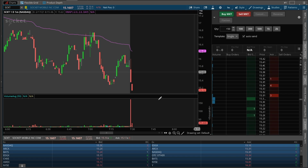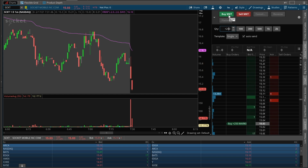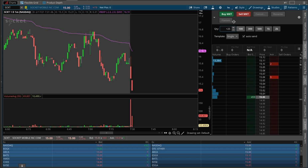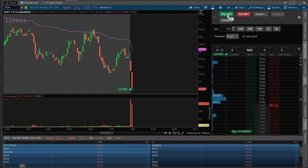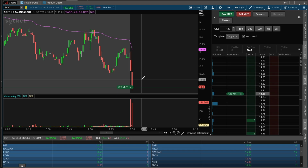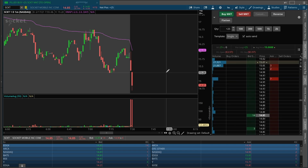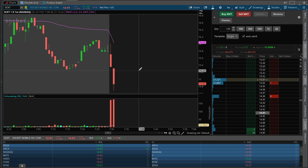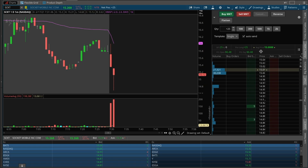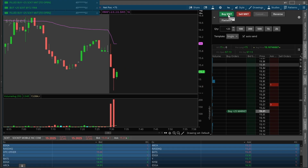There we go. There's the drop. Now I'm going to see if we can find a bottom. And I'm looking at my level 2. Actually, I'll go in 25. See if I get filled here. Just 25 shares. Look at me not getting filled right here. I know you guys see this. Okay, there we go. TOS, kind of lagging right now. So I just have 25 shares in at $15. 25 more. One more.